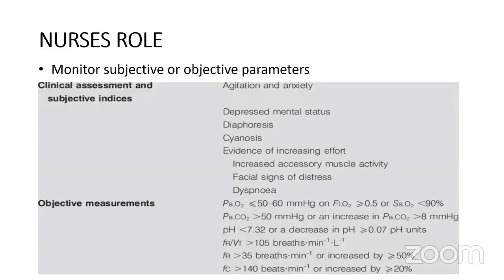So what should be the nurse's role? The nurses should be able to monitor the patient who is on SBT trial through subjective or objective parameters, and they should be able to document that. So if there is any agitation or anxiety, depressed mental status, falling GCS, sweating, cyanosis, or extreme tachypnea, increased use of accessory muscles of respiration, facial signs of distress and dyspnea, then in that case, the nurse should immediately inform the doctor, and in such cases, the SBT has to be terminated.